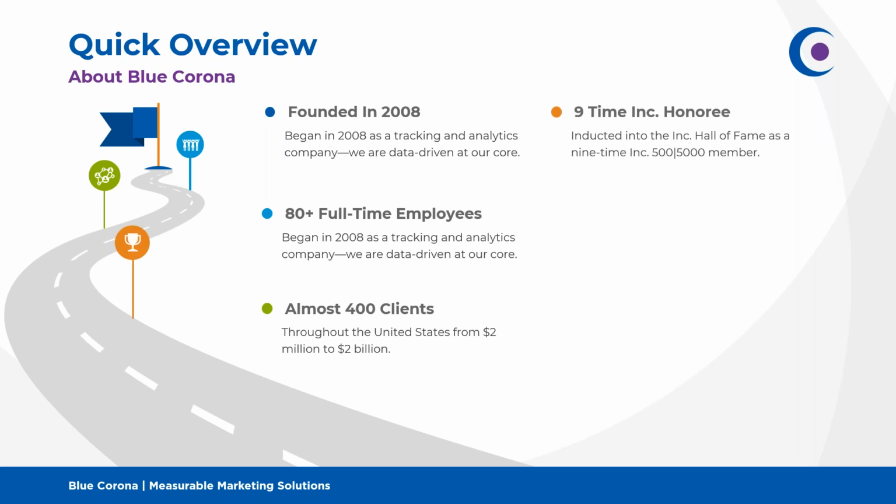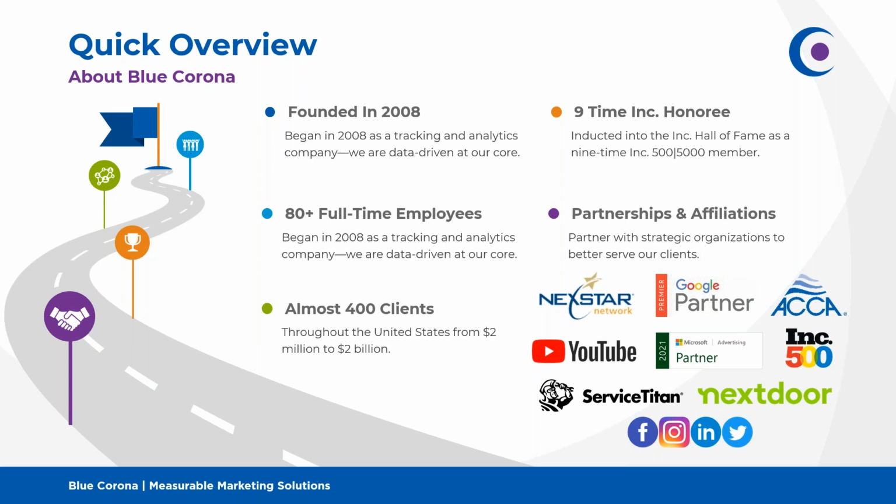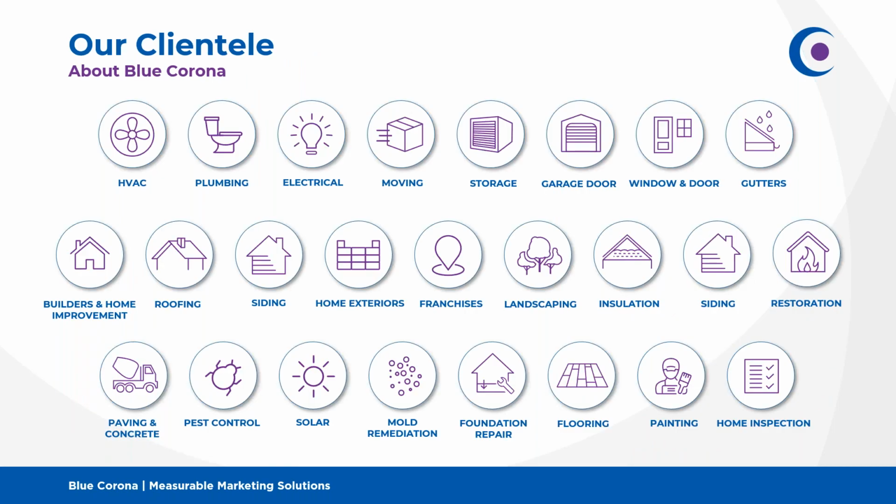We're also a 9-time Inc. 5000 honoree, which has earned us a spot in the Inc. Hall of Fame. And we have many strategic partnerships and affiliations throughout the industry to help better serve our clients. We're a strategic partner to the Nexstar Network, a Microsoft advertising partner, as well as a Google Premier partner, which establishes us as a top 2% marketing agency in Google's partner network. Our specialty is helping home service businesses grow, local businesses just like yours, if you're joining us here today. Everyone from HVAC, plumbing, electrical, to garage door companies, flooring companies, interior and exterior home improvement, and again, as well as franchises throughout the US.